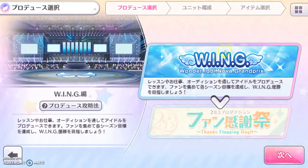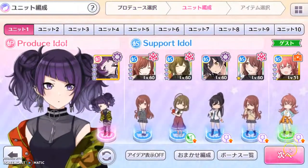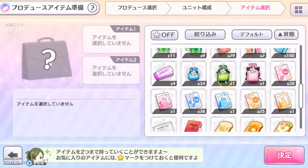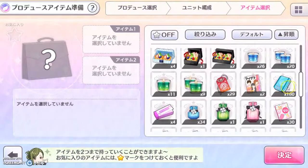So yeah, we're going to choose this thing here and choose the theme I just created. And now comes the item selections part, the fun part. I won't go too much into details because the video will be already pretty long. But yeah, I just try to explain the most important items that I find the most useful.